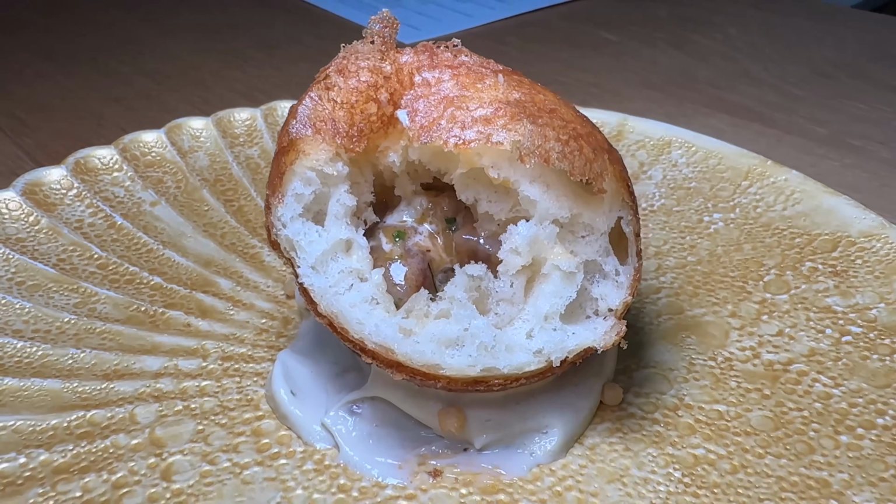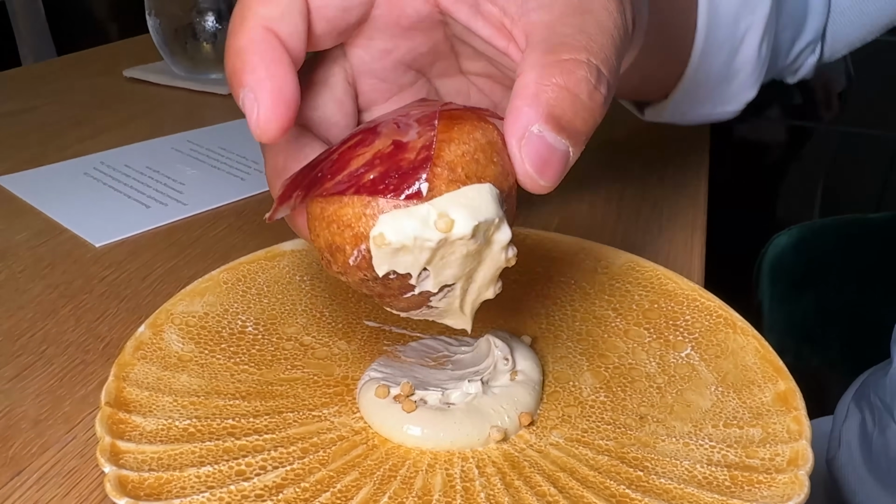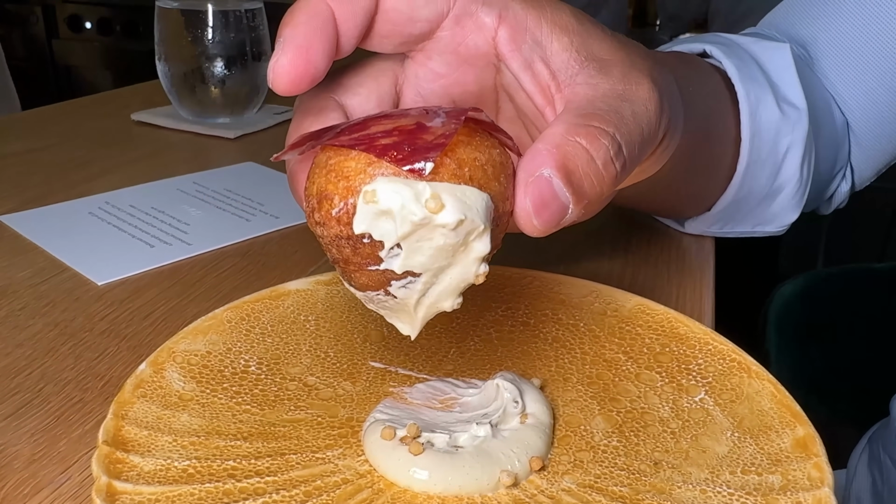The oyster emulsion is rich, it's creamy, great seafood flavor. I love the little puff of the crackers. The puff is light as air. And it is pure, melt in your mouth Wagyu.